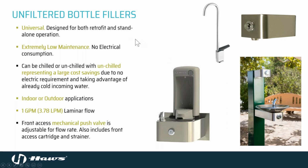So here's a couple options for unfiltered bottle fillers. Right over here in the top, looks like a little mini gooseneck. That's going to be a standard glass filler. That's a great, easy, cost-effective way to add a bottle filler to an existing fountain. Typically, we see these just drilled into the back base of the fountain.